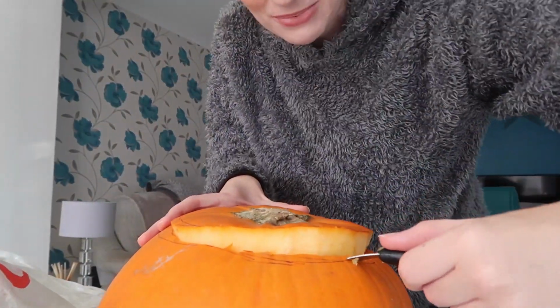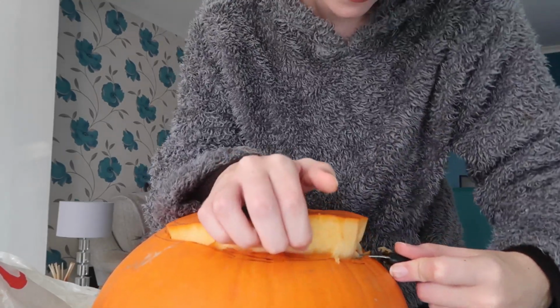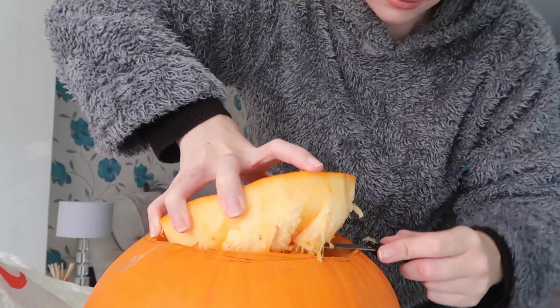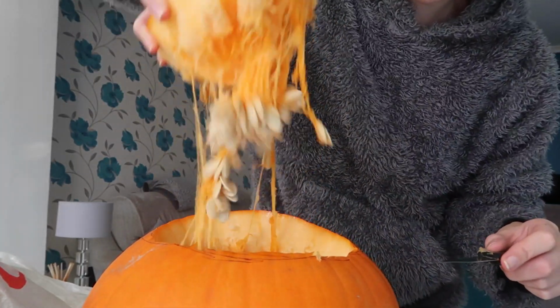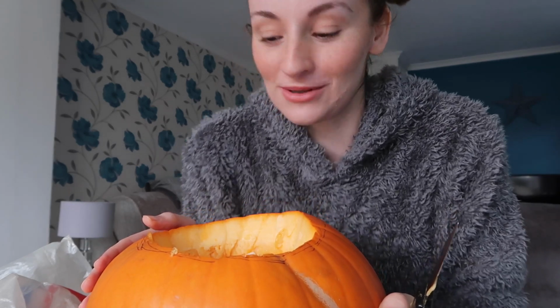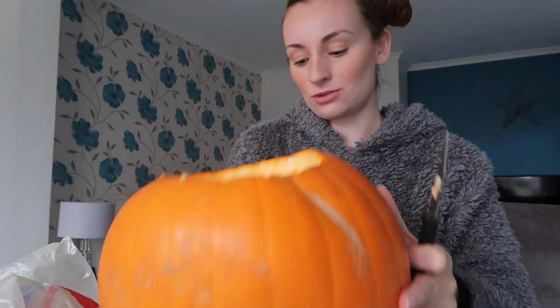Right, let's pull that out as well. Oh, if it actually comes out. Oh, did you hear that? Ooh. Right, the top is off, so now there is a hole. So let's carve all of this out.